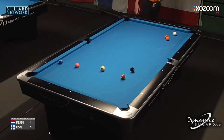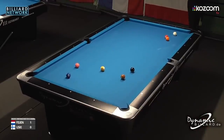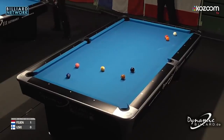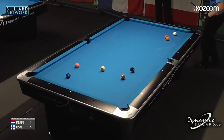And that is a beautiful shot. Niels really, well, you could say an amazing player in all departments. Really a complete player. Very good. Well, in essence, he's a student of the game and remains a student of the game.